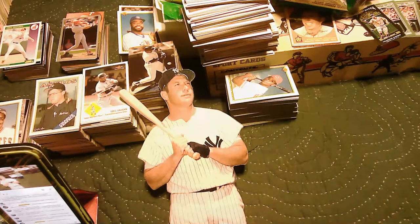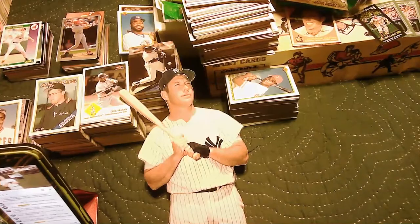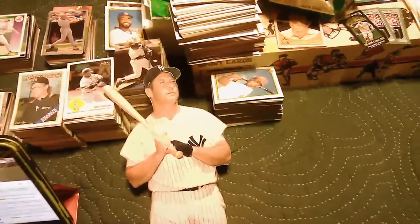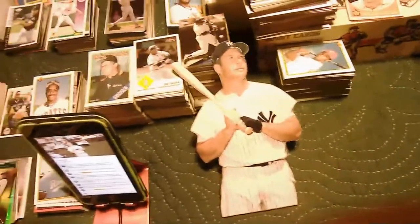We'll leave with a parting shot of all the sorting that I started today and didn't get to finish because I got the phone call. Let's bring the phone over the top. Around over again. Sorry about that. Hope you guys don't get vertigo. So these are just ones that I was sorting out today before Art called.